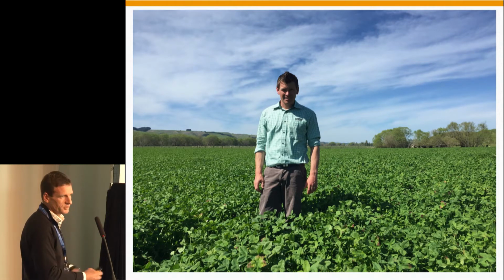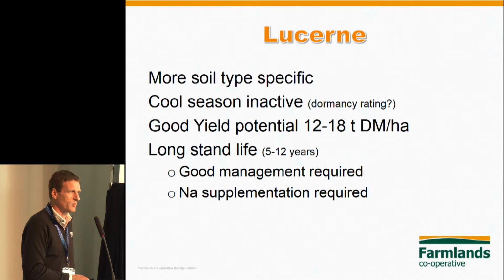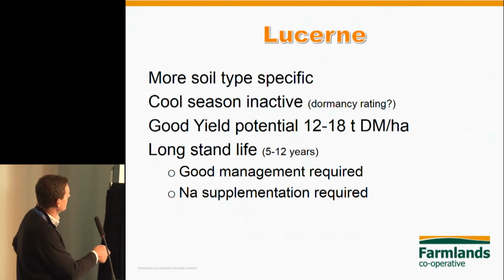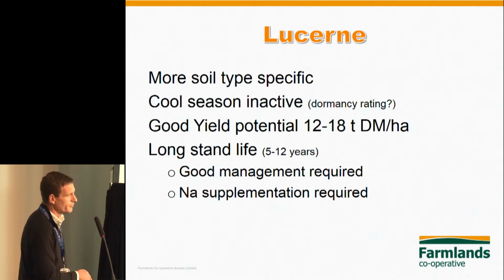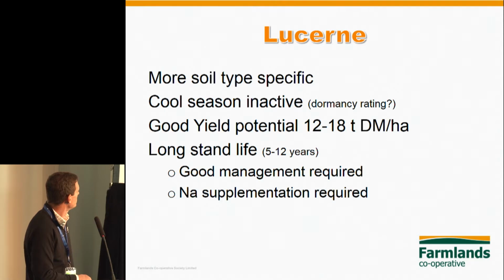But as with most of these forages, it's about cutting at a quality stage. Lucerne is more soil specific. It's a cool season, active crop, and lucernes come with a whole range of dormancy ratings. The more winter active it is, the less persistent it'll be. So it might be sitting back down here at the 4 to 5 year mark, whereas the high dormancy ratings, they'll push out anywhere between 8 and probably 12 years.